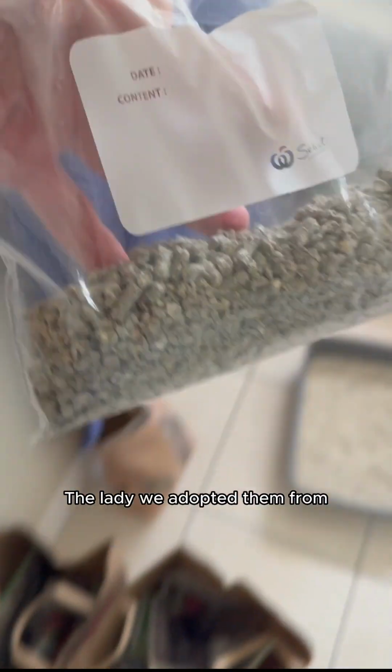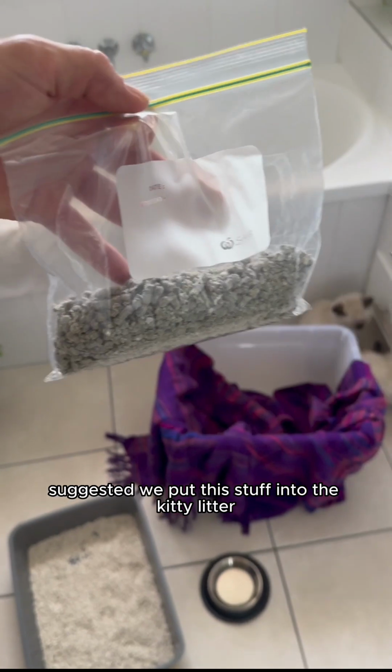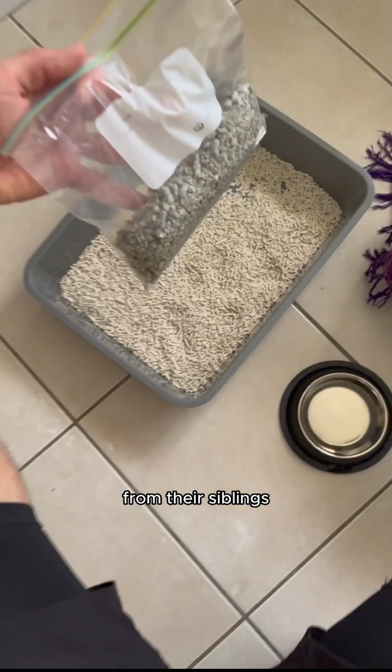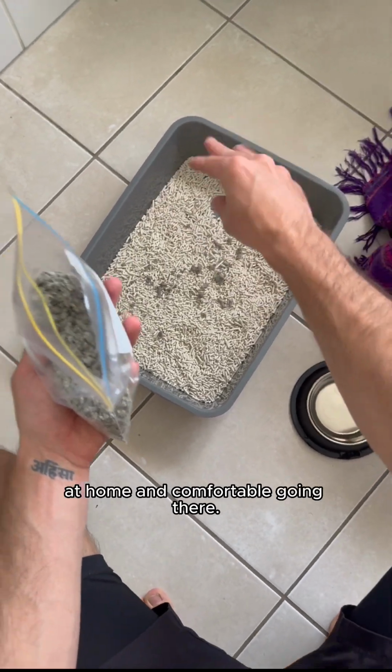The lady we adopted them from suggested we put this stuff into their kitty litter, which is basically kitty litter from their home, from their mum, from their siblings, just to make them feel at home and comfortable going there.